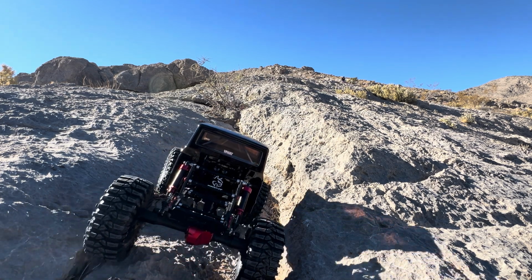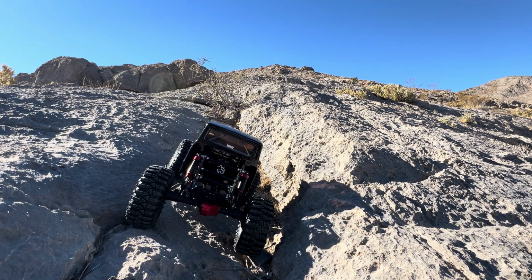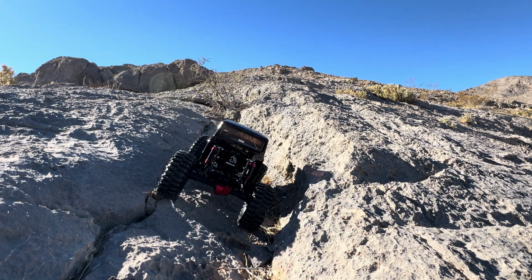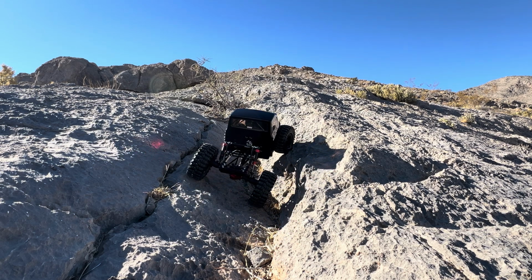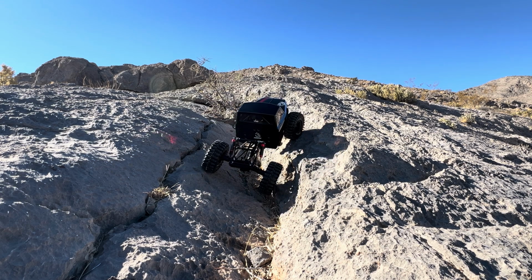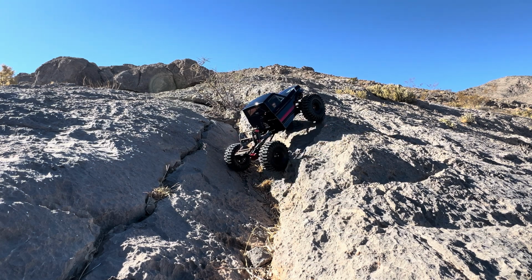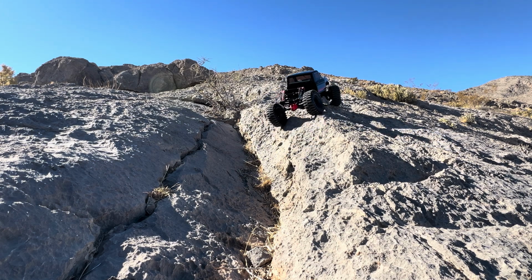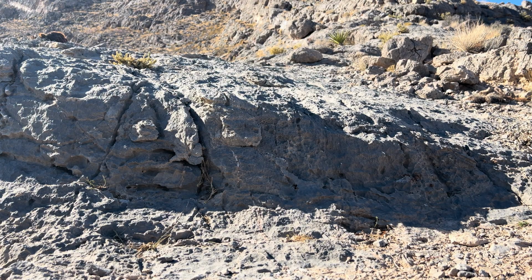Let's see what we can do here. Now, I'm not going to cheat and go up further. I'm going to hit it right here, where I couldn't complete this with my Axial Bronco or my Ecto Bronco 2021. Looks like I got a pretty good start at it so far. And that was a cakewalk for the Red Cat Fusion.